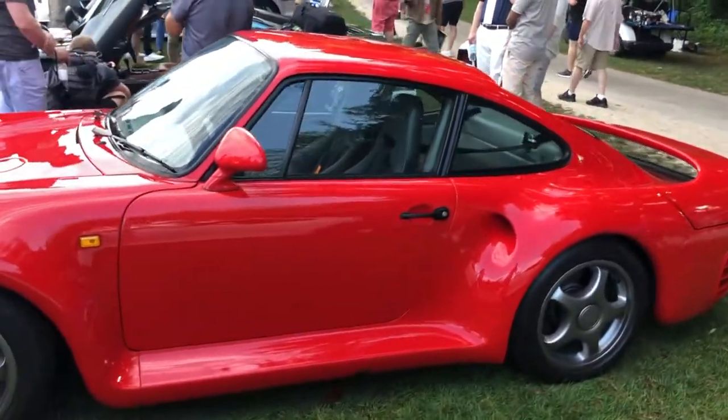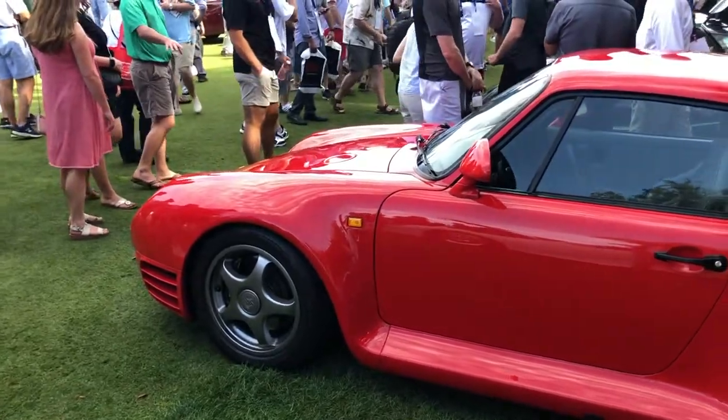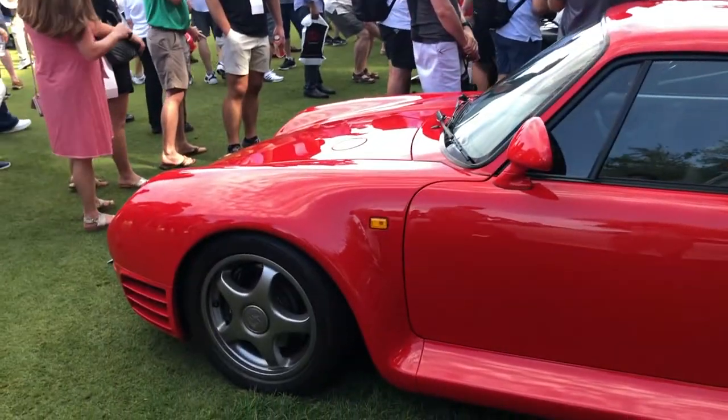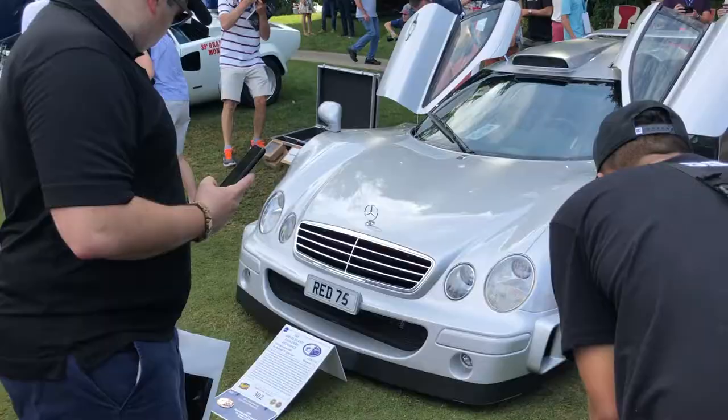I don't remember what this is called, but I believe this is the one that was kind of supposed to compete against the Ferrari F40 at the time. A very fast car. This could have been the fastest car in the world when it was made. I believe that was the purpose of it. So, yeah, if you guys know more about this car than me, please let me know, but I think that's the history of this car.